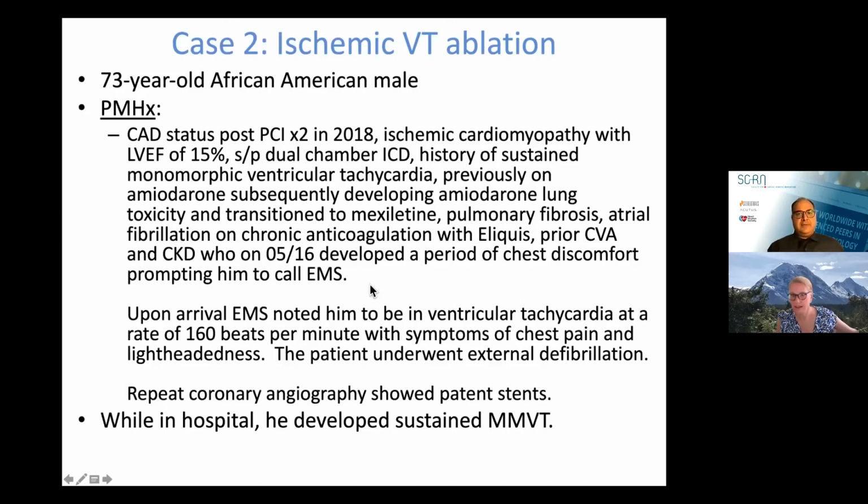So yeah, this case is a 73-year-old gentleman, African American. Hello. Can you hear me? We can hear you, Pedram.